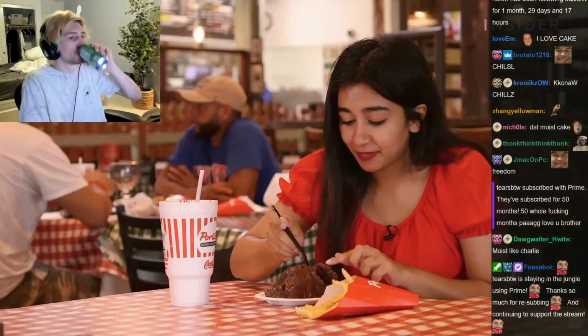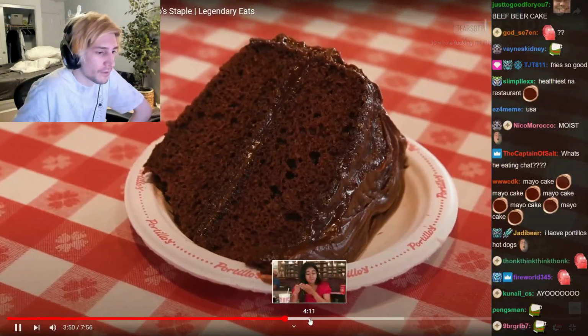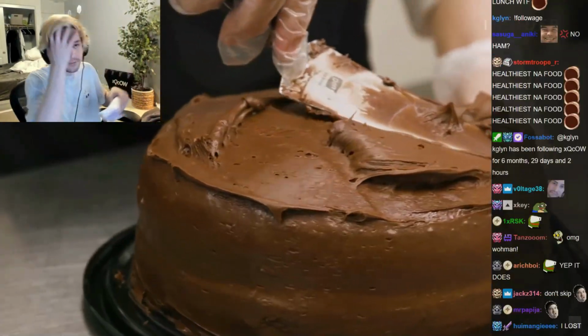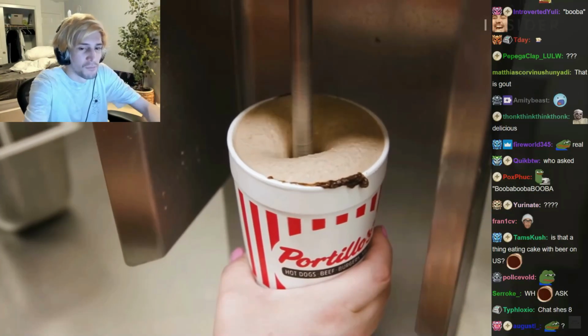It hits the spot every time. I remember as a kid, at all of our family parties, we would have Portillo's cake. The cake itself is there for anyone wanting to eat their feelings. This is it. But you can't just eat Portillo's chocolate cake. You gotta try their cake shake.